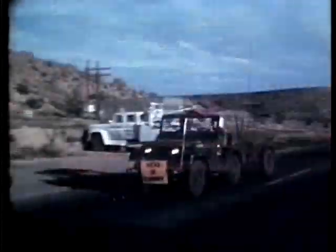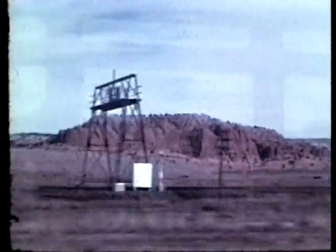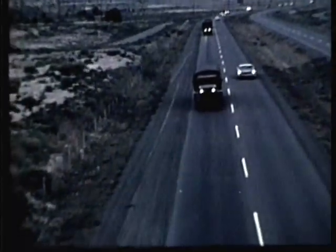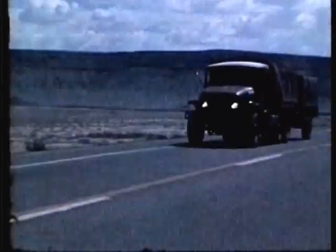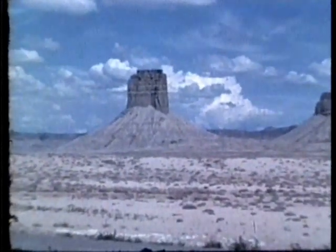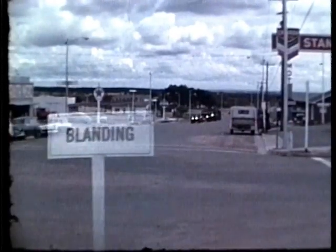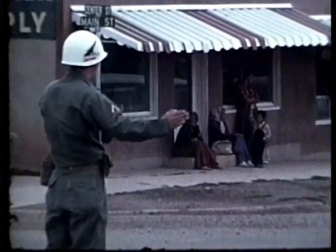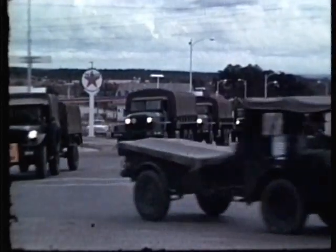More than 600 miles, 2.5 days, with the nights spent in the open. It was a far cry from the wagon trains that blazed the trails through this country, but the country itself is little changed. When the convoy reached Blanding, Utah, the local citizens turned out to catch the excitement. They hadn't seen so many strangers since the last deer hunting season.